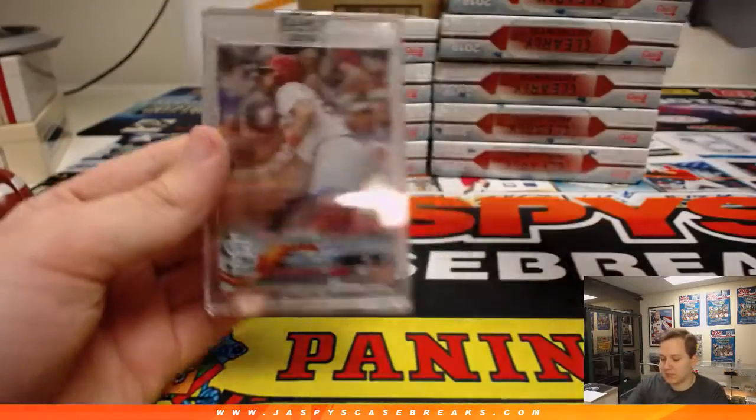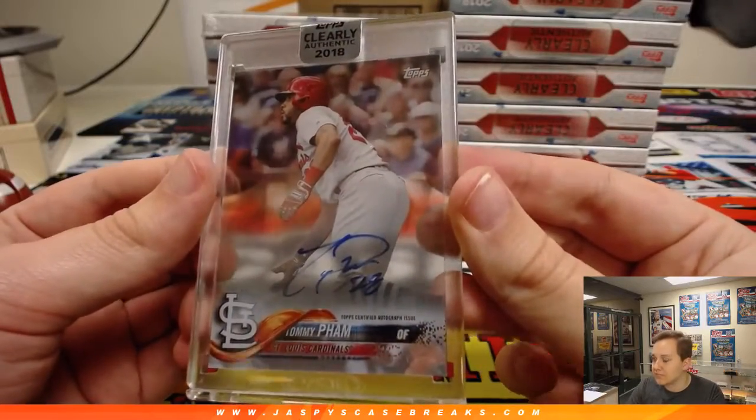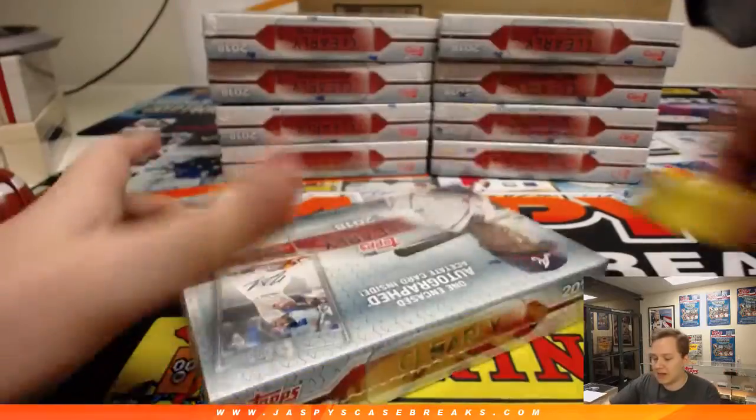Next one up, Tommy Pham, John C. Base auto this time. Paying off that free spot.